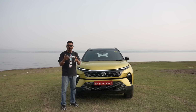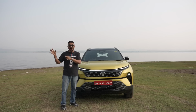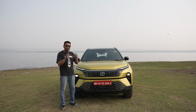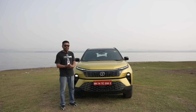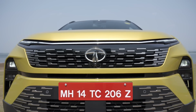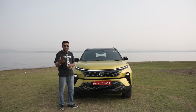because to me, the EVs, their characteristic signature is that full width DRL. Look at the Nexon EV, that has got the full width DRL, the ICE does not have it, but here all the versions have it. I personally think it should be restricted only to EVs, but what do you think? Let me know in the comments. As for the rest of the styling updates, the Harrier gets the split grille treatment, whereas the Safari does not have the split grille, and that is the big visual identifier.